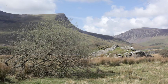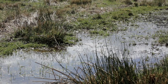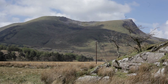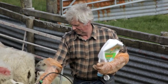Some farmers are not convinced that closing the drains will reduce sheep losses. However, many of them as custodians of the land are supportive of the restoration for wider environmental reasons. Glyn Roberts farms part of the Migneint in the project area.